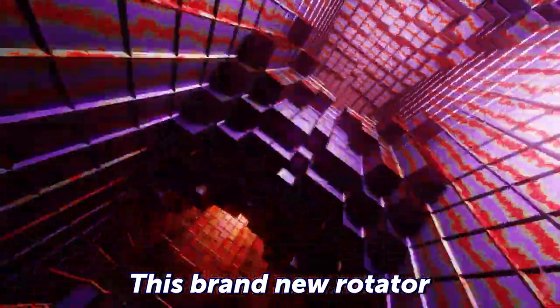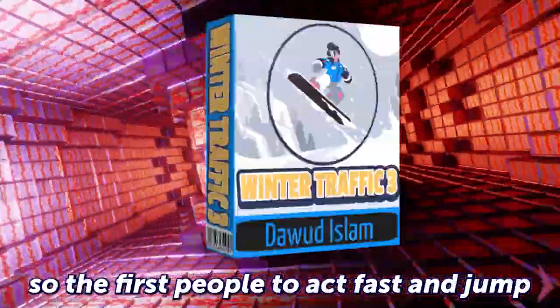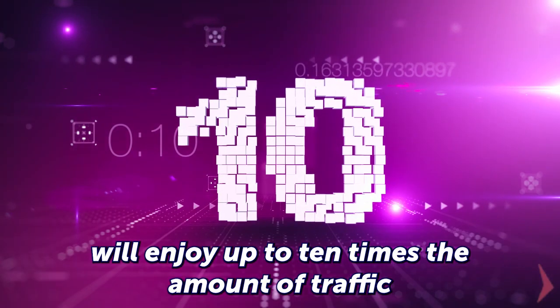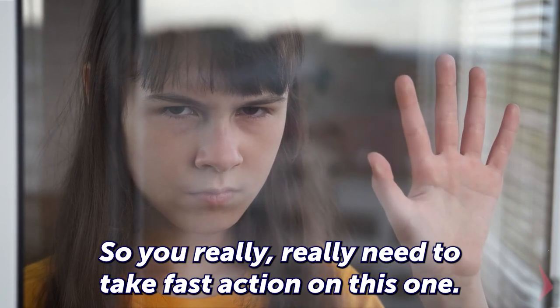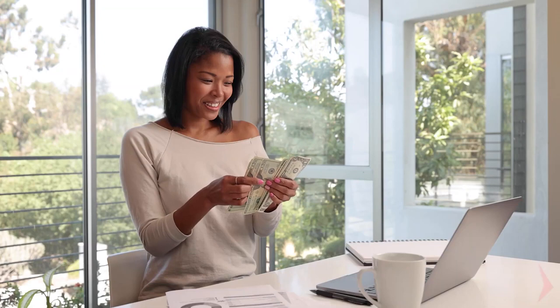The brand new rotator is currently sitting empty. So the first people to act fast and jump on Winter Traffic 3.0 as soon as it's launched will enjoy up to 10 times the amount of traffic that people will get who join later. So you really, really need to take fast action on this one. Every day you leave it, you are literally leaving money on the table.